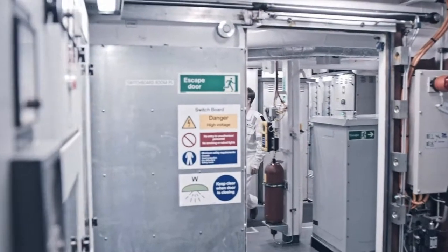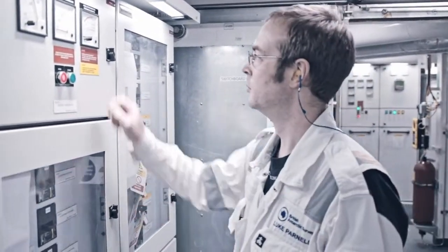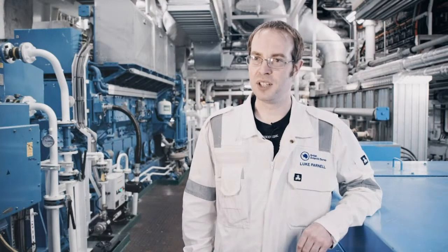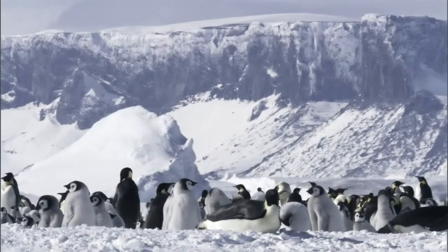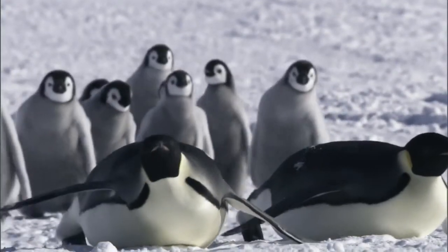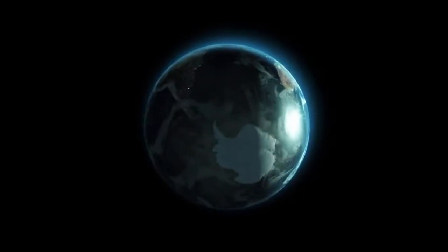The best bit of the job is getting to Antarctica and the Arctic, just because on a normal ship, you're going from A to B, you see land occasionally and you hardly get off, but if we get to go and see penguin colonies and the bases and help scientists with all their research, we're part of the bigger picture, which is something you don't get on a normal commercial ship.